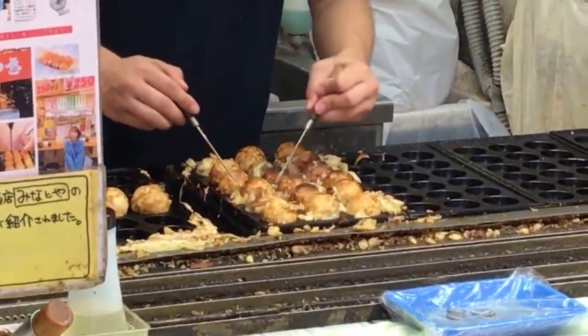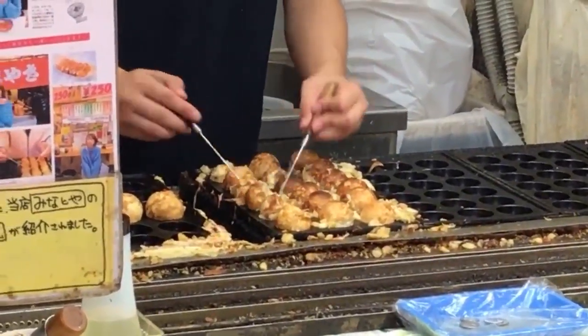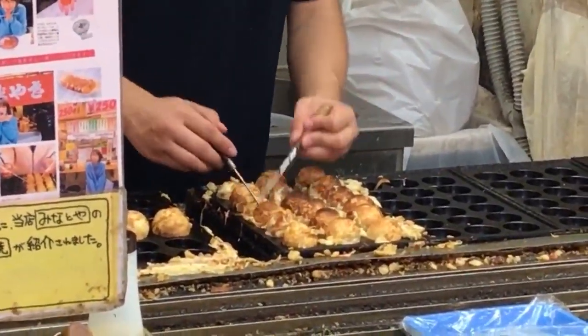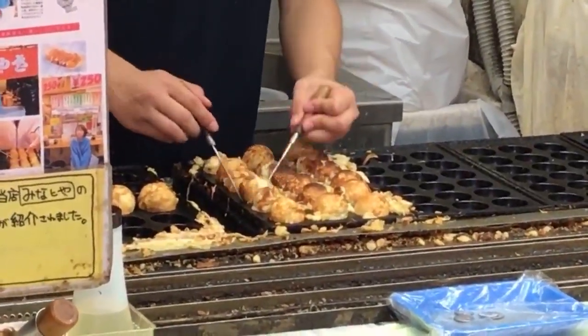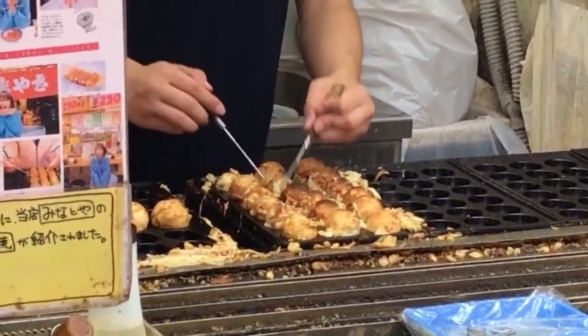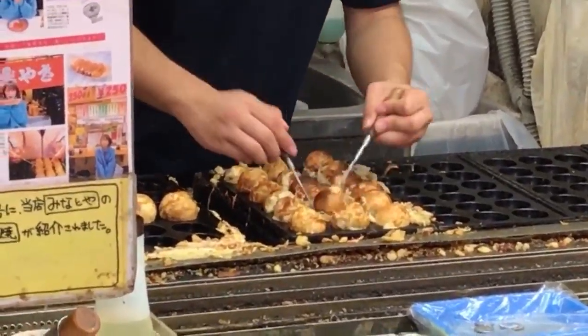Those look done. I would eat it even if it wasn't, well, that's how you get sick, when you eat stuff that's undercooked. But I'm so hungry, I could eat just the batter.